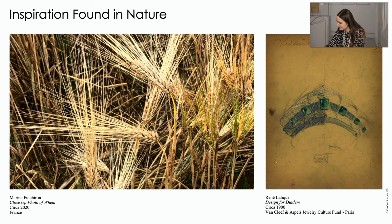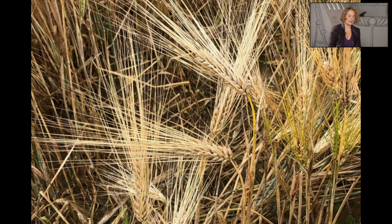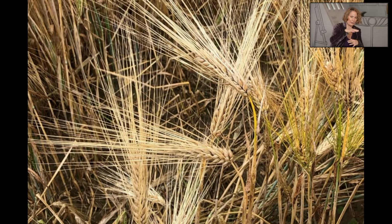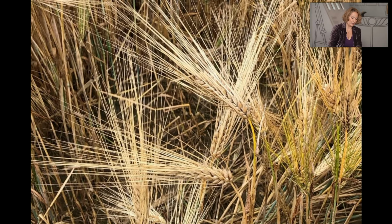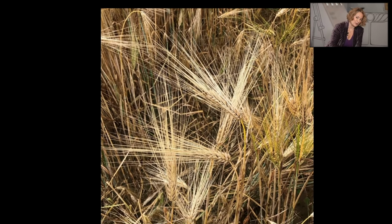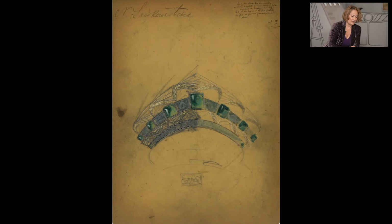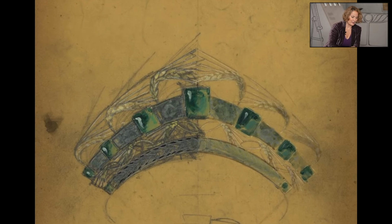And Marina took this picture on one of her walks, on one of her hikes. Yes, this time I was attracted by a field, very beautiful, with some wheat, very bent, which are moving and bending under their own weight. So it makes graphic curves and shapes, very beautiful. We could see that this inspiration inspired Lalique at the same moment, with the wheat under their bend.